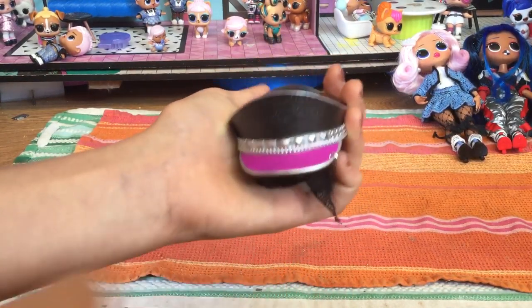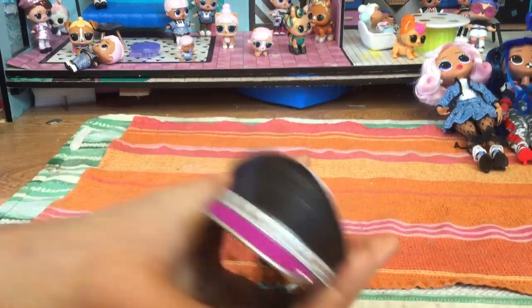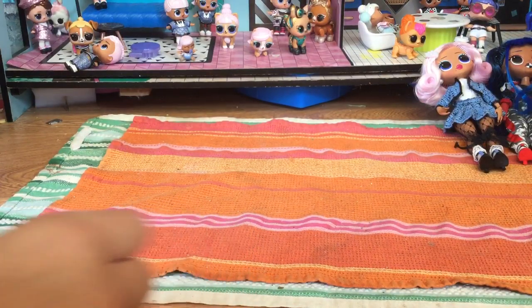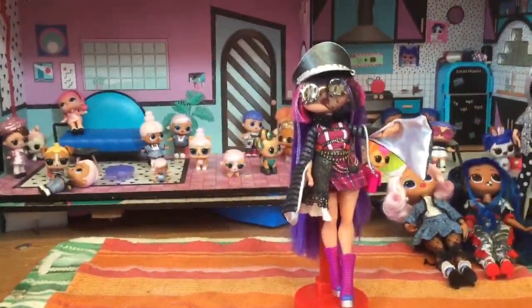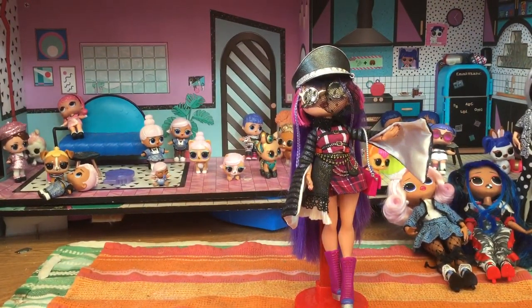And then he's got magenta kind of top. Oops. And then it's got this veil, and then it's like this lace. So very cool. So we're ready to show you now. And ta-da! So here she is, her outfit. She looks so awesome. And she's just such an awesome and amazing doll.